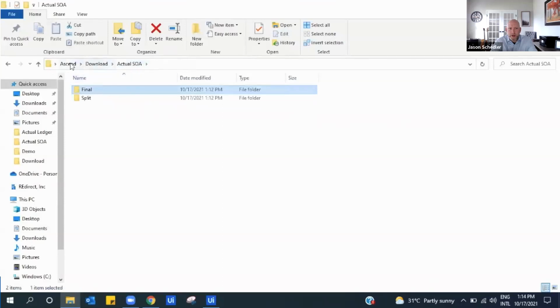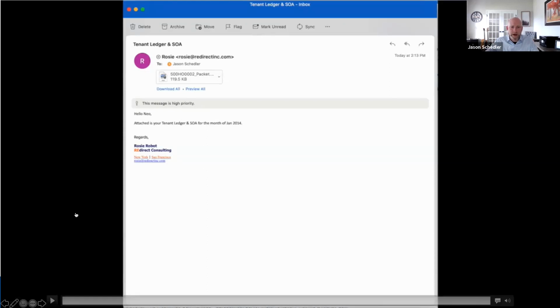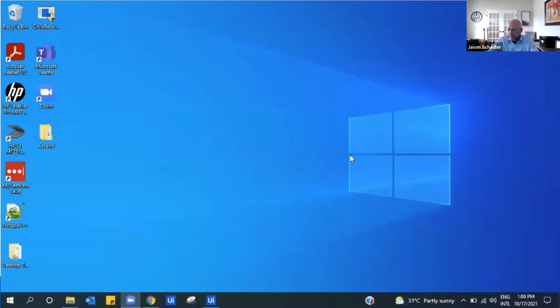So that's the actual statement of account. And then here's an email example that can be sent out. Rosie sent this to me. It's a single PDF packet, pulled based on the name of the tenant, attached the tenant ledger and statement of account, and came up with some messaging based on a template that we created. So that is our first example.